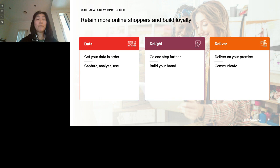Suffice to say, I'm no longer using that provider. So 10 years of lifetime value just evaporated for that retailer. So very important to keep a healthy balance between acquisition and retention.